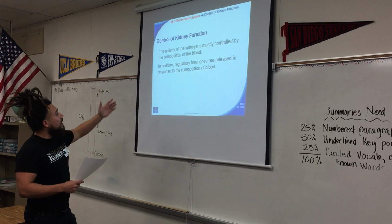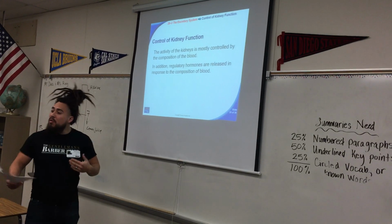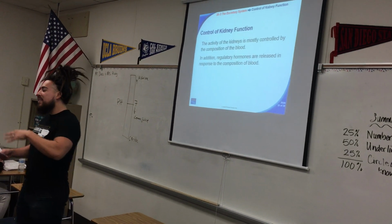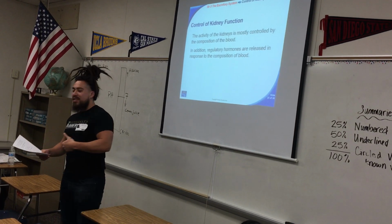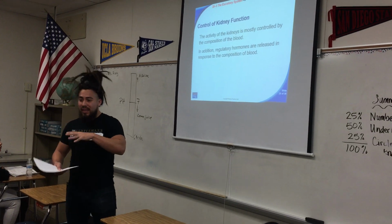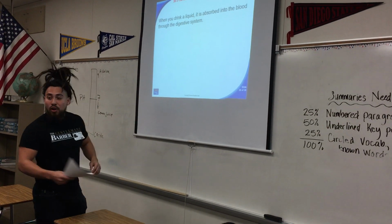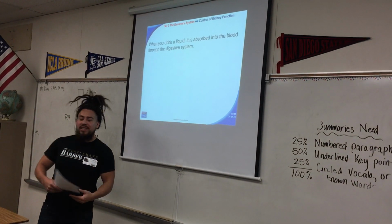So the activity of the kidneys is mostly controlled by the composition of blood. Remember we were talking about how the kidneys also serve as a thermostat. They're very intelligent. They can see if your blood composition isn't right, if it's too watery or not watery enough. It can sense that, and it makes the regulations it needs to balance yourself. Homeostasis means balance, just to make it easier.